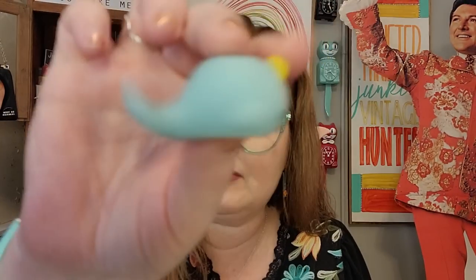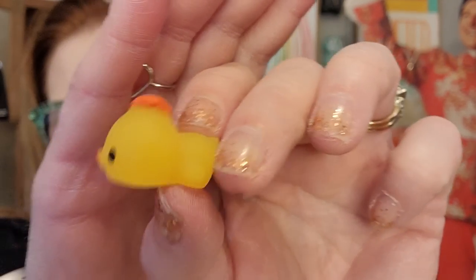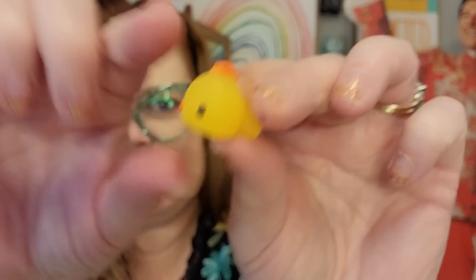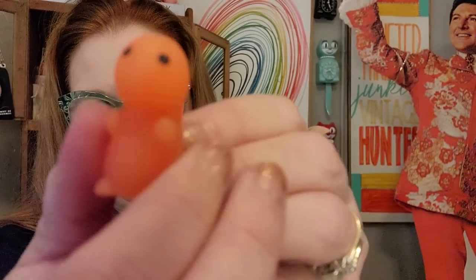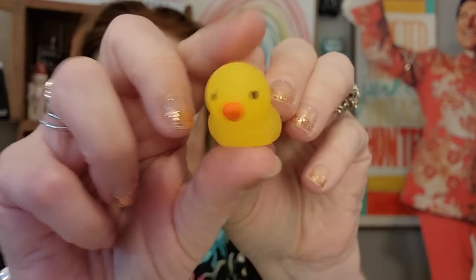He feels so weird. Smells like you would expect a little rubber toy to smell like. Oh my gosh. Look at the little chicken. They're so squishy. Look, we got a little thing of poo. Got a little poo-poo here. You want to squish the poo-poo? There you go. And a little bunny. And, oh, I think he's a little dinosaur. Oh, those are fun. And a little rubber duck.